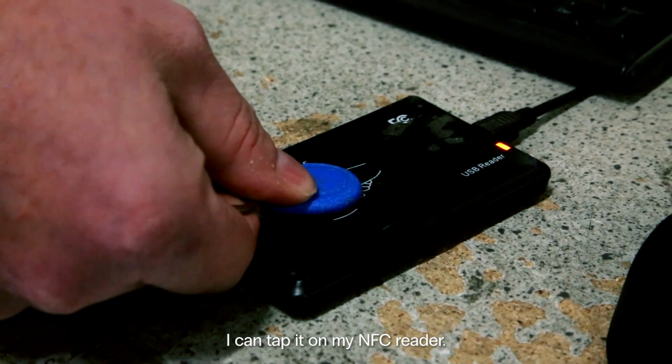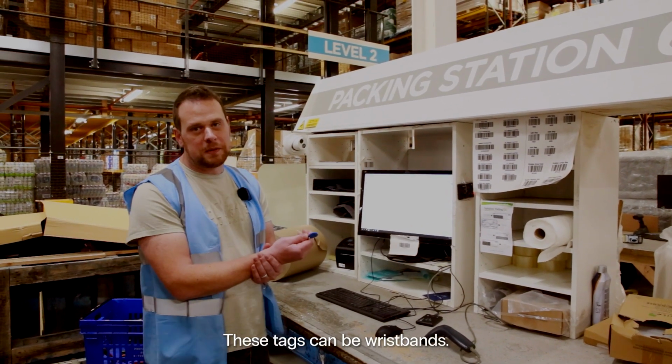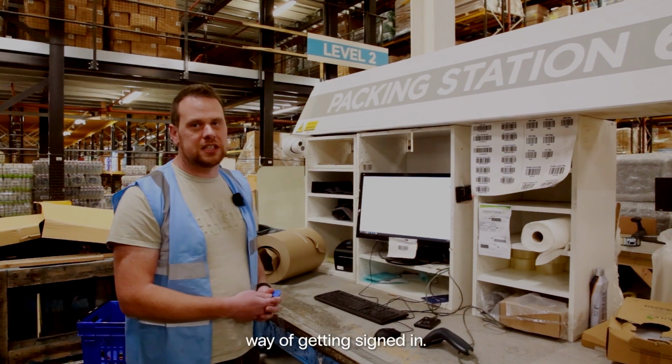I can tap it on my NFC reader. That will sign me straight into my workstation. These tags can be wristbands, they can be tags, or they can be credit cards. So it's a really efficient way of getting signed in.